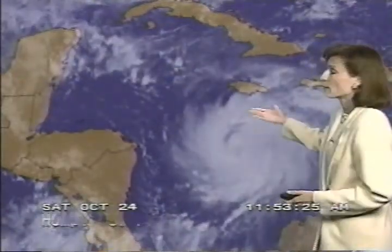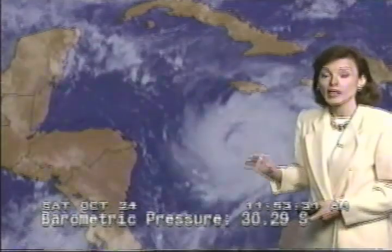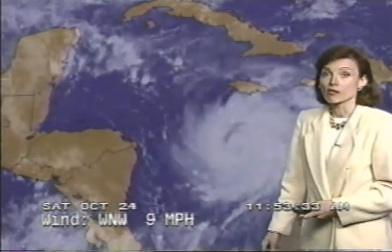So what we're advising is that if you have any interest in the Western Caribbean, maybe family or friends around Jamaica, maybe around Cuba or the Cayman Islands, you definitely have to monitor the situation very closely, and we'll keep you posted with the very latest information regarding Hurricane Mitch.